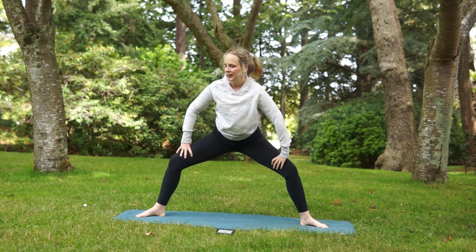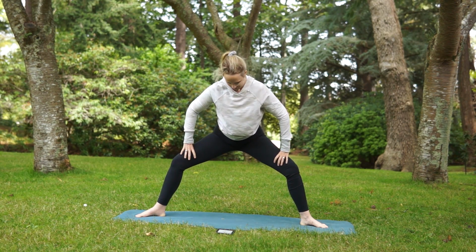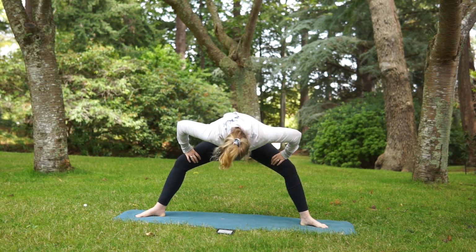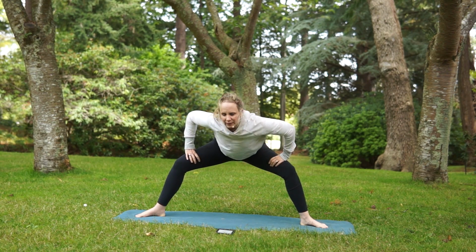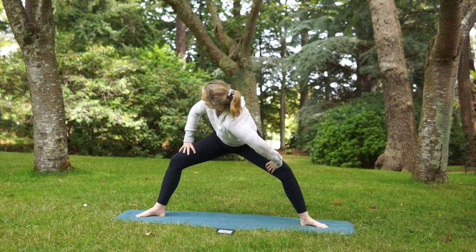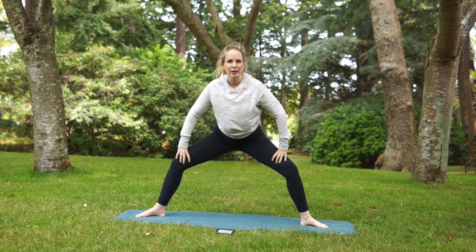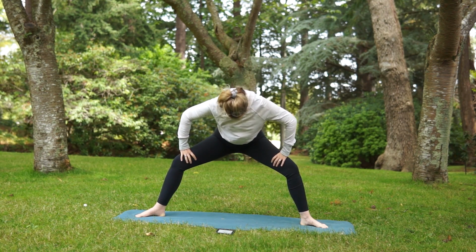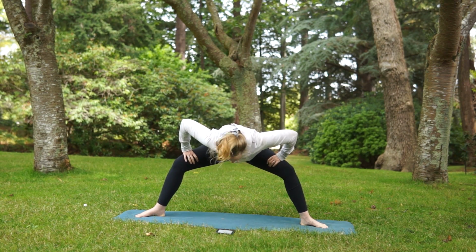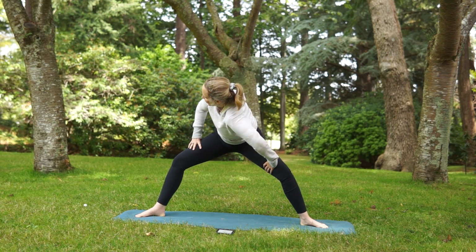Shoulder opposite knee. Shoulder opposite knee. Roll. Flat back up. Shoulder. Shoulder. One more. Roll. Flat back. Shoulder.